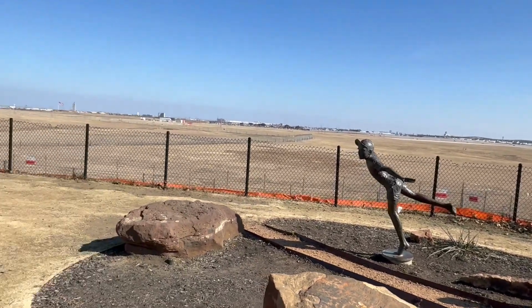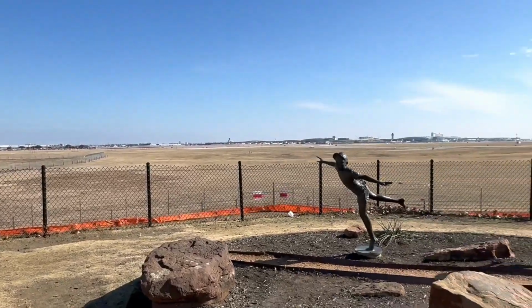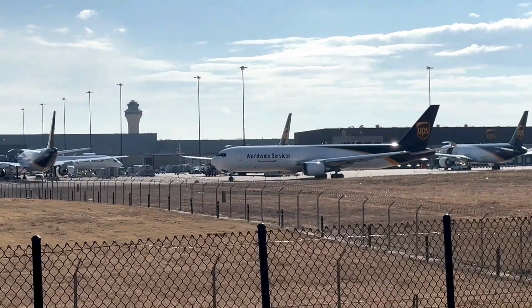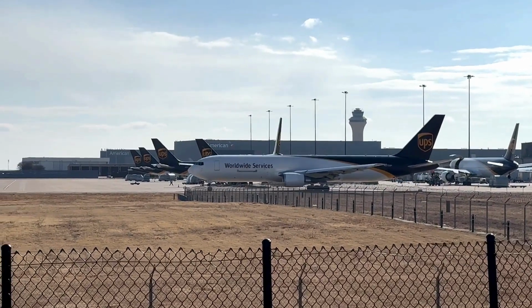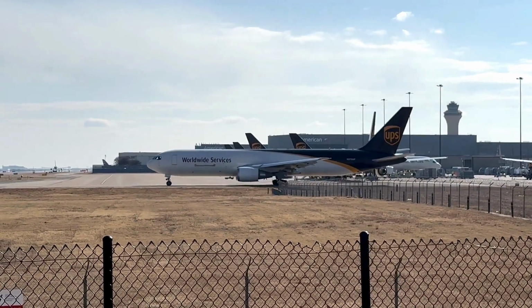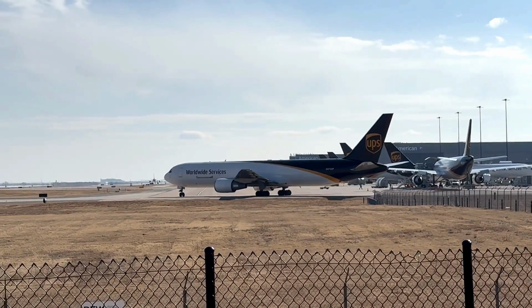Back over to my favorite area where the children are that are statues. If you look to the right, you can see a whole parking lot of UPS airplanes. I don't know if this is a parking lot, if it's their side of the airport, or what the deal is, but if you look on the fins of these giant airplanes, it says UPS and there's a brown background.